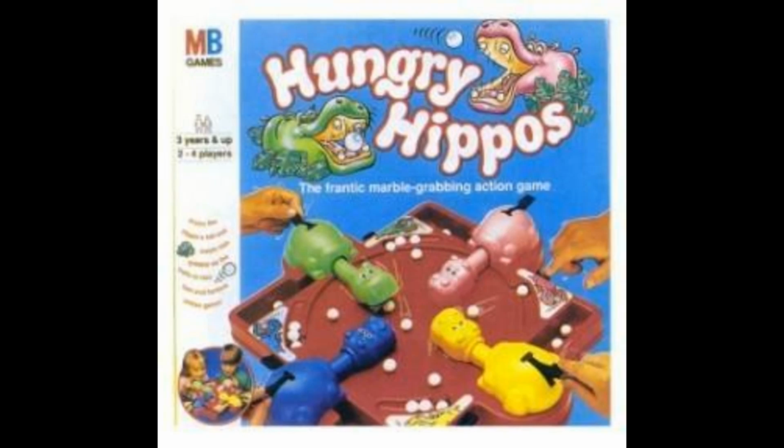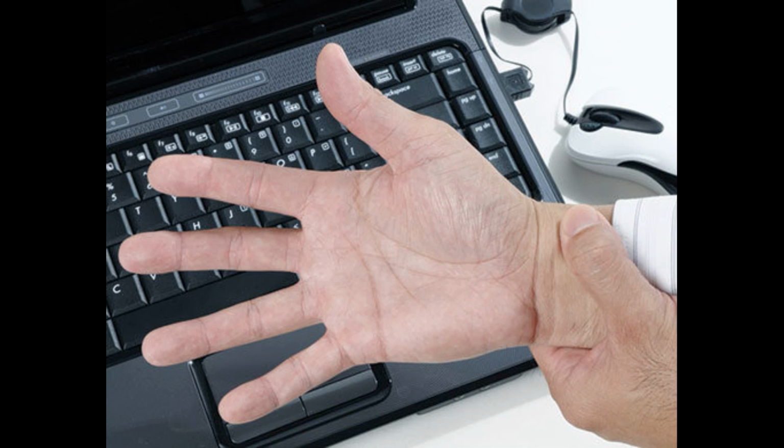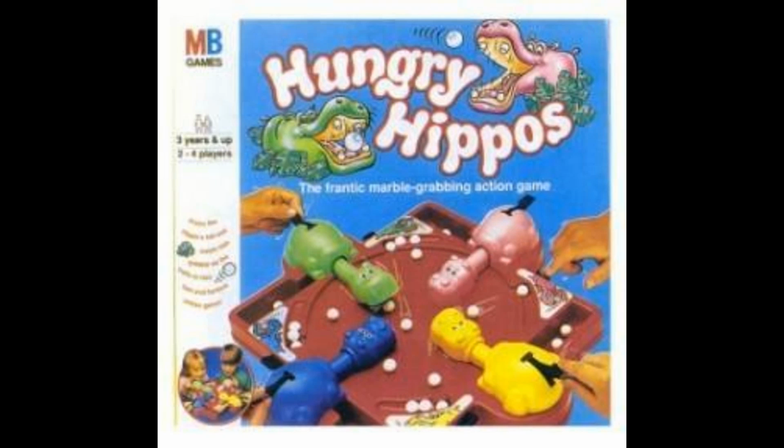Hungry Hippos. These days, the single biggest cause of repetitive strain injury is typing on keyboards. In the 1980s, it was Hungry Hippos, a game for up to 4 players, each taking their place behind a hippo with a lever on its back.